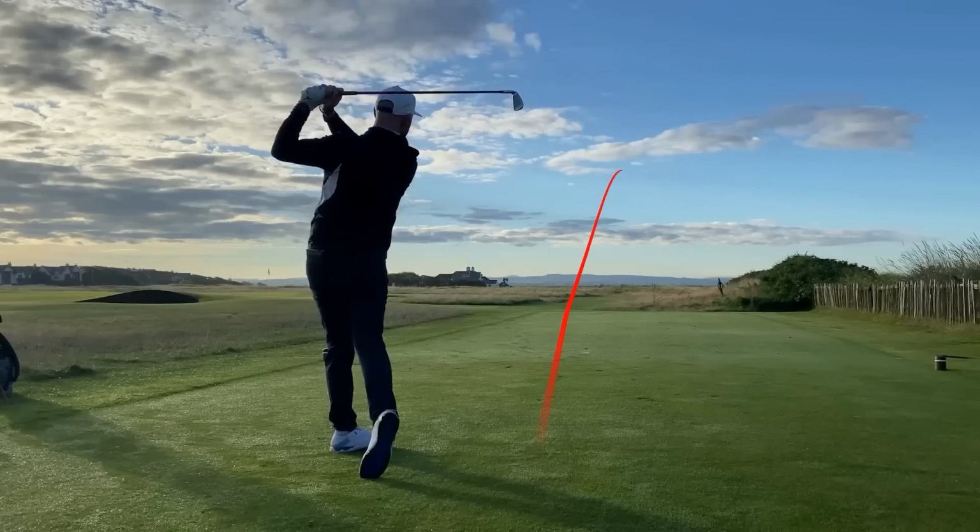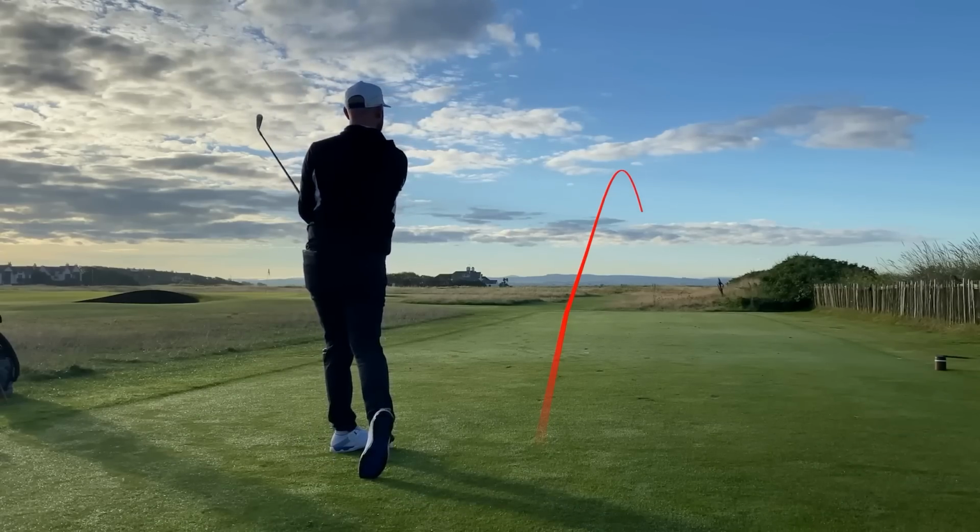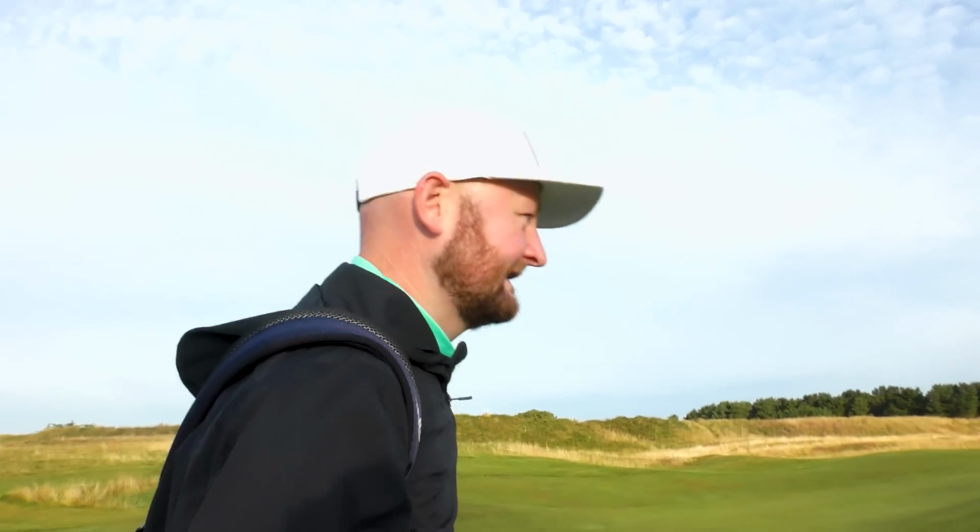So here at Dundonald, it's a bit more generous than somewhere like Troon. So hopefully we can get back to a positive way like we did in episode one at Royal Liverpool. So let's get on to that first tee now. Dundonald Links in the red, episode three. Let's do it.